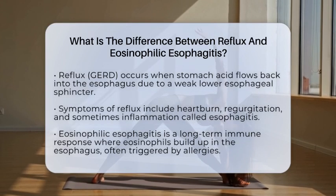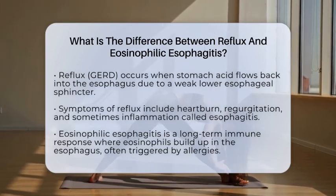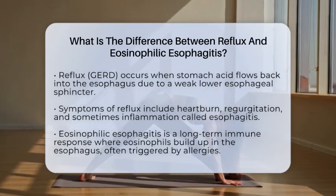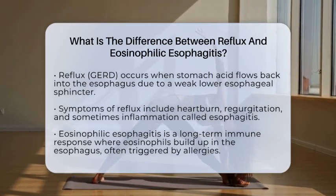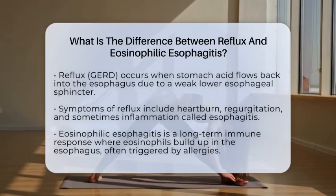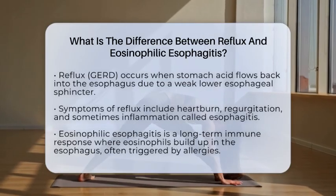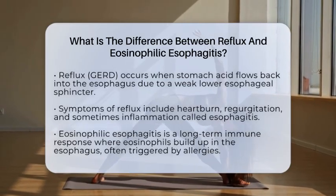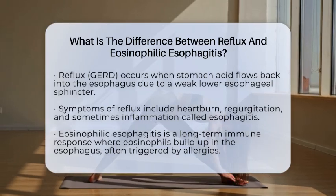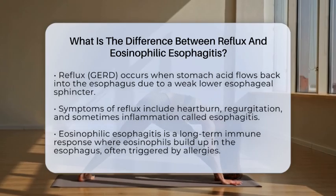Reflux, also called gastroesophageal reflux disease or GERD, happens when stomach acid flows back into the esophagus. This occurs because the lower esophageal sphincter, a muscle that normally keeps acid in the stomach, isn't working properly. The acid irritates the lining of the esophagus, leading to heartburn and sometimes regurgitation of food or acid. If this happens often, it can cause inflammation called esophagitis.